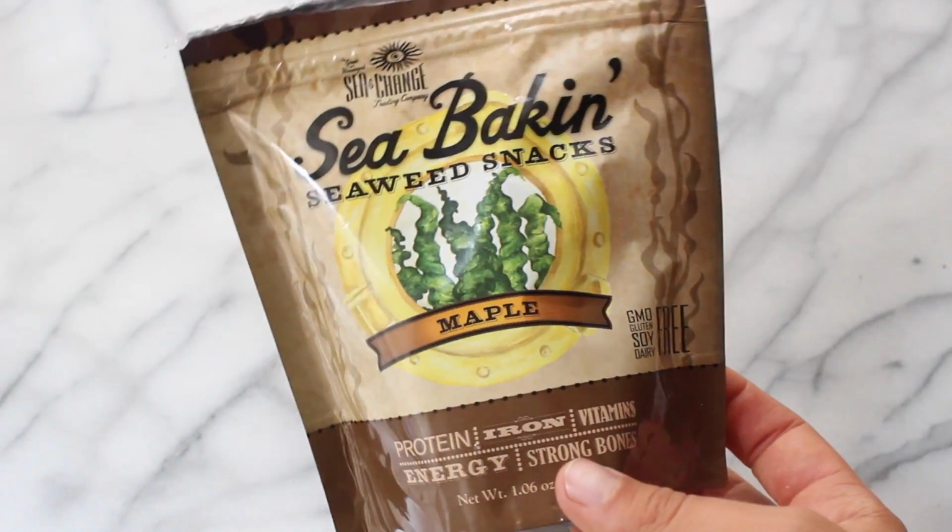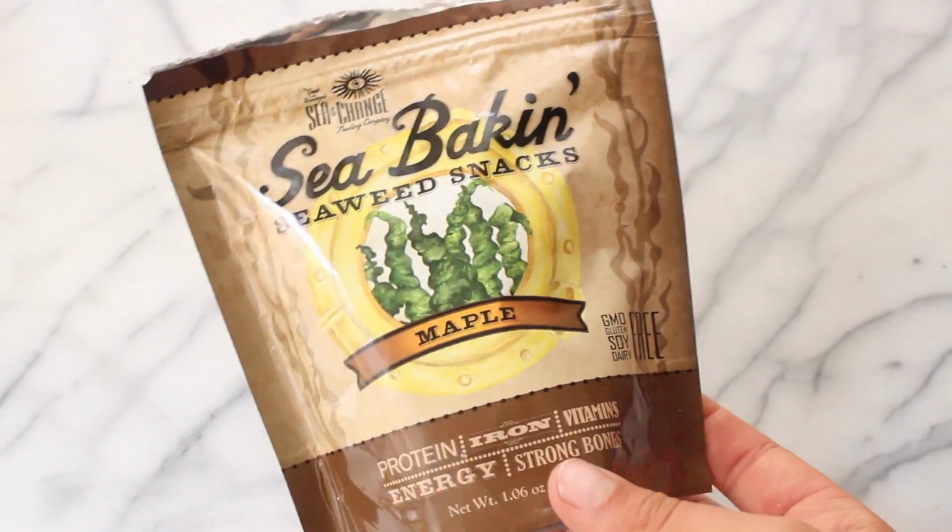Next, I have a sweet little snack that I have tried before. I actually bought this on Thrive before, and they are so good. This is sea bacon seaweed snacks in the maple flavor. There's like a theme with nori here. I don't know what's going on. These are nori sheets that have been toasted/roasted with maple syrup.